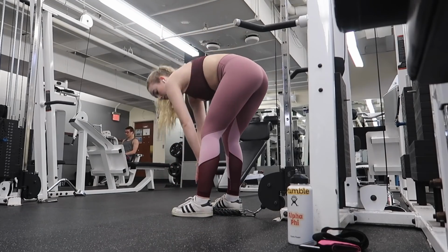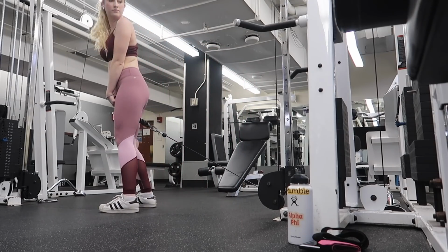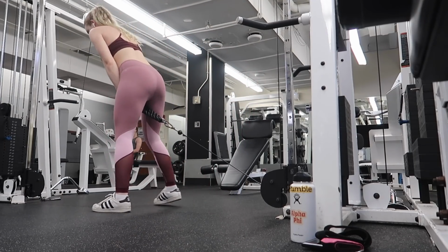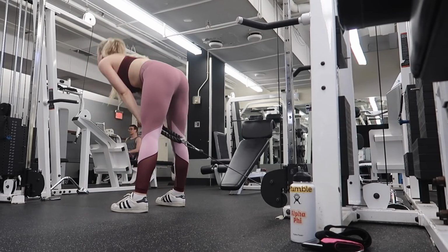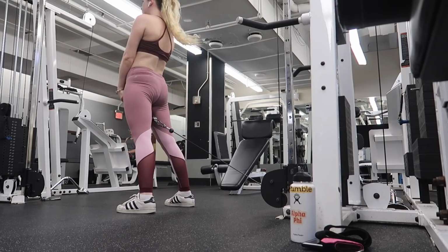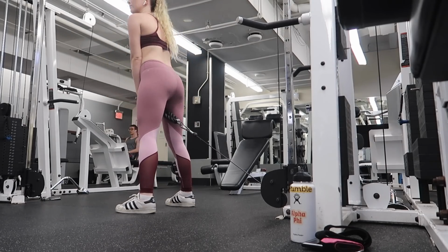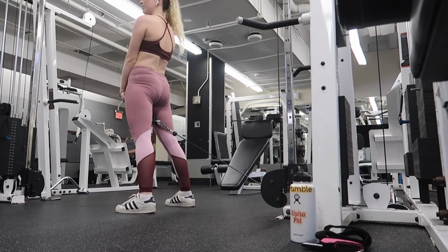And then I'll go do these cable pull throughs because I find these really work for me, and I'm super sore the next day. But they look really weird, so if you don't care what you look like, they're a great activity, but if you do, maybe just try to go in the early morning or late at night when there's not that many people. That's sometimes what I do.